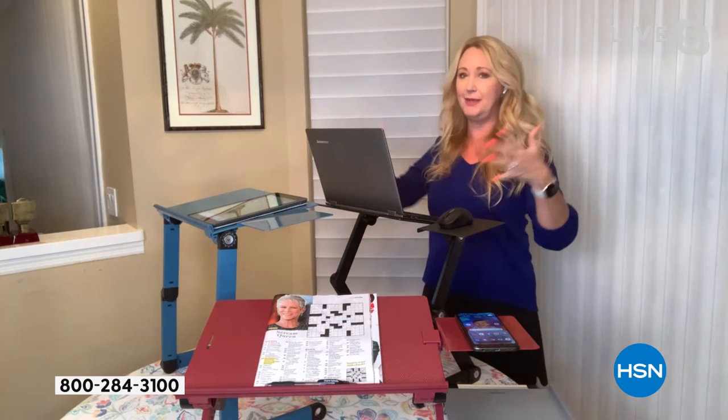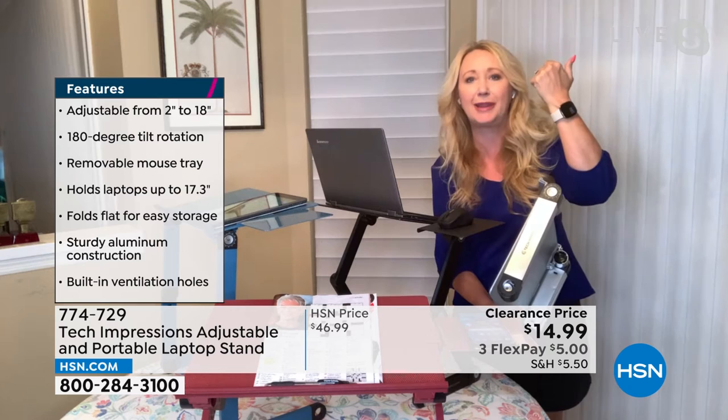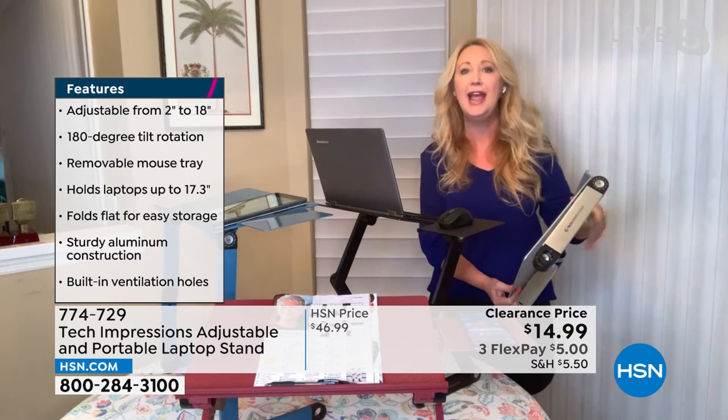I just love this. I caught myself in my office the other day, Suzanne, and I sat for 6 hours straight. Didn't even get up once. My Fitbit's yelling at me all day, get up and move, get up and move. When you have a desk like this, it gets you up, it gets that blood circulating, and you don't have to worry about being hunched over your keyboard because you can adjust it perfectly.